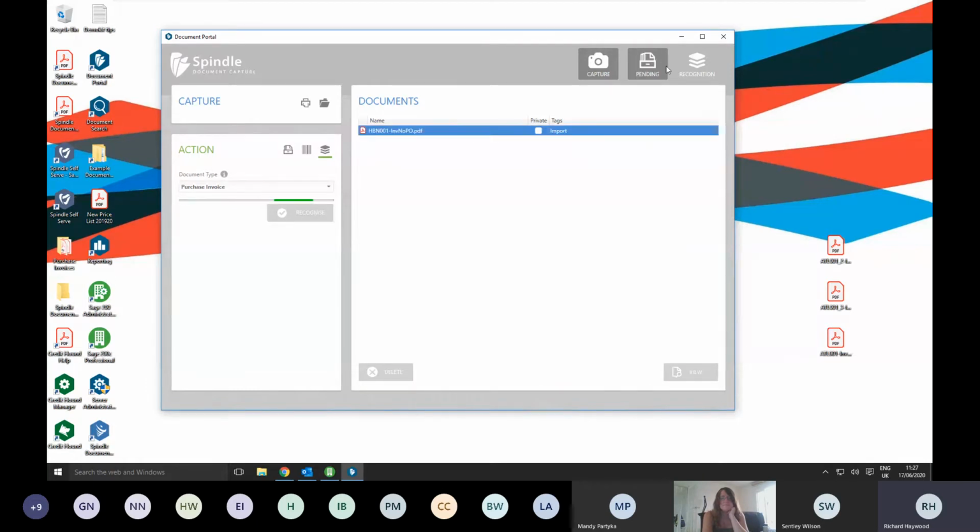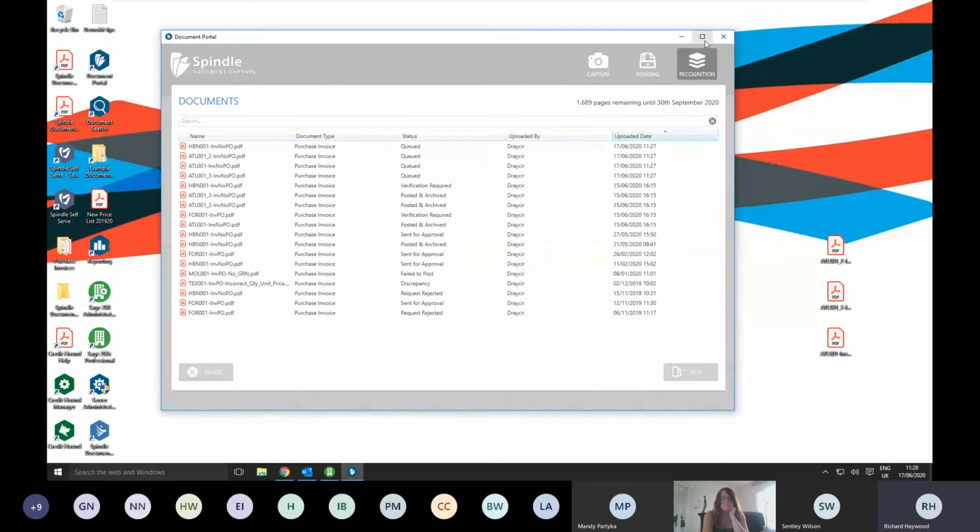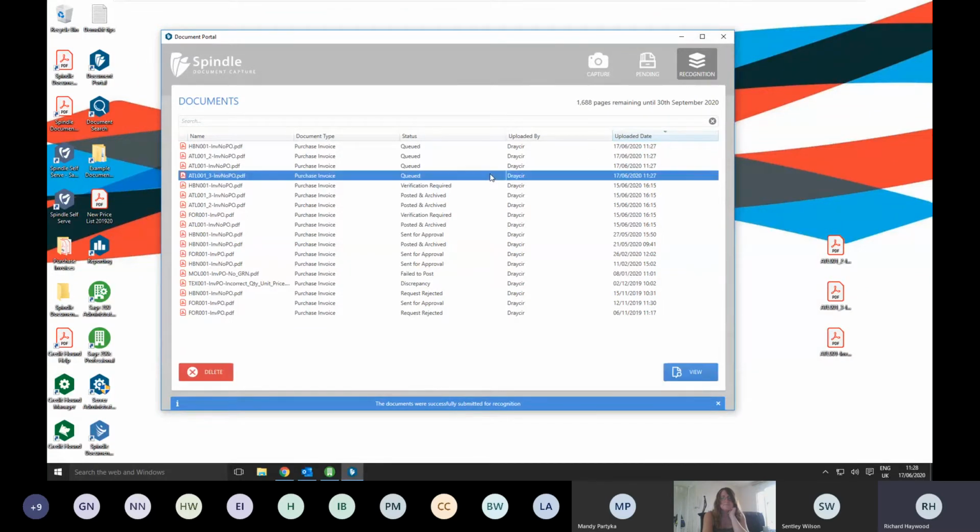So it means that it saves you the cost of having to purchase another server for OCR functionality, which means it's a lot more cost effective for you as a customer, but it also helps the likes of ourselves at Derbyshire, Solution for Accounting, and yourselves rolling out updates. That's one of the benefits of cloud-based technologies. We can roll out updates much quicker for you without any sort of downtime.